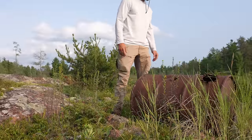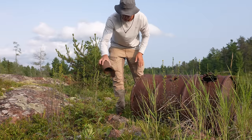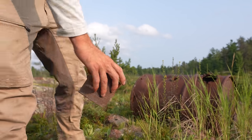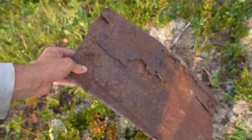A rusty drum. Oh, a can. Oh, I wonder if you could cook on that. It's kind of rusty though.